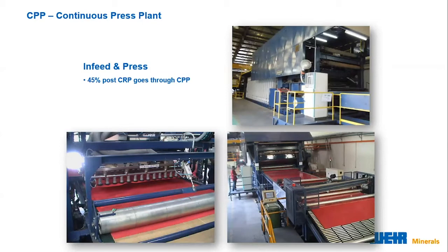machine at the top right-hand corner is the continuous press process, where the rubber goes in one end like a plasticine type material, and that presses the material at elevated temperature and high pressure continuously. That machine is about 12, 13 meters long, and it's running 24 hours a day, basically producing rubber sheets that are shown on the bottom right-hand corner there.